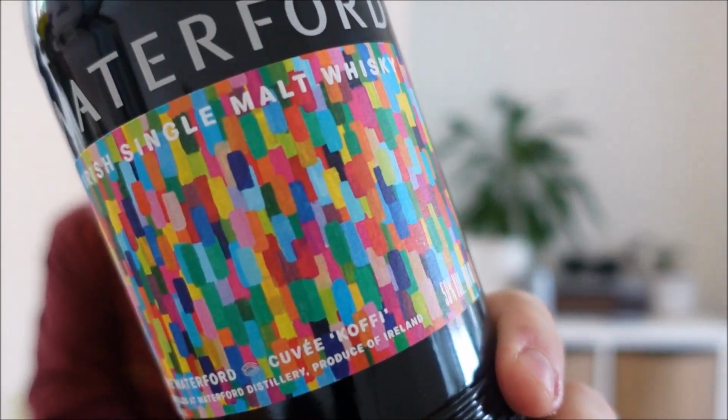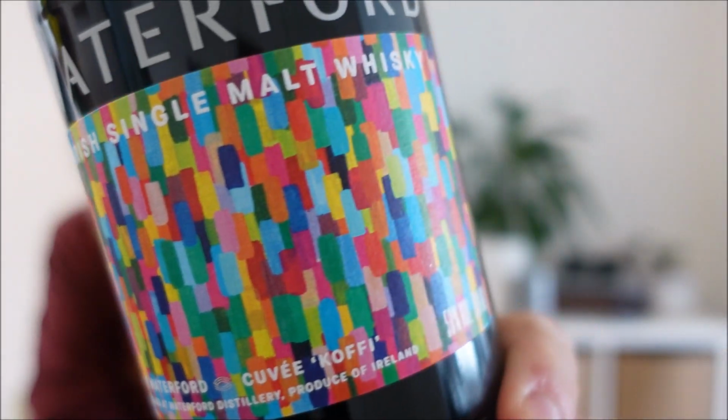This is the Waterford Koffi? I think Koffi, K-O-F-F-I, a 50% ABV, 6-year-old single malt, matured in a combination of American and French oak casks. Waterford, where do we begin?